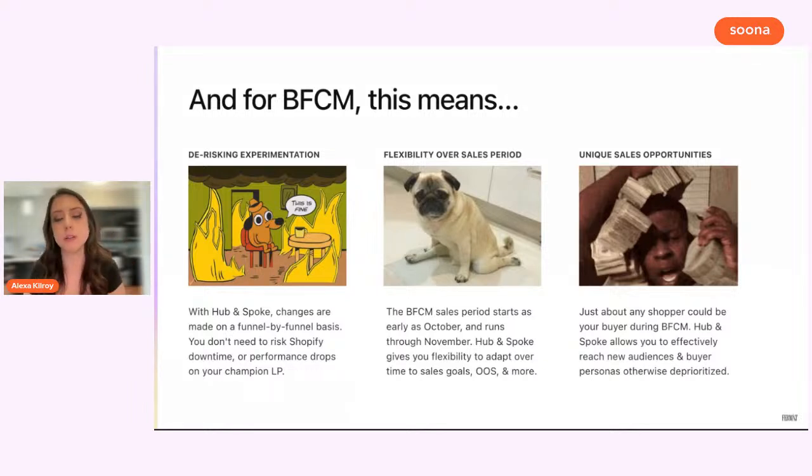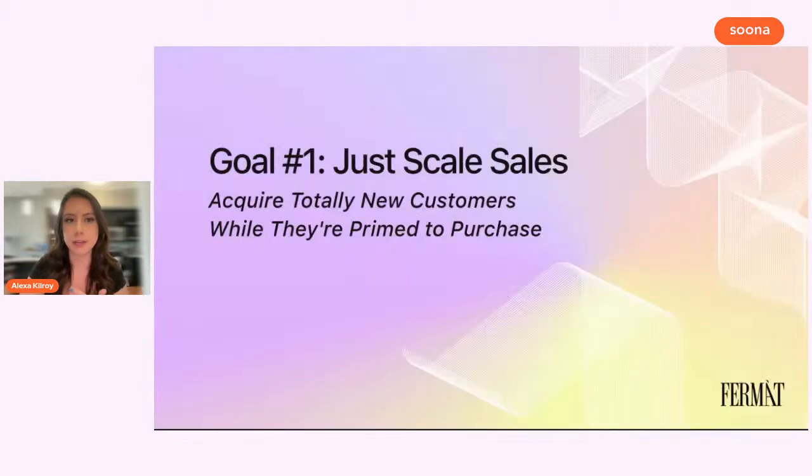And so Hub and Spoke allows you to reach new audiences, buyer personas, maybe geo-targeted areas that are probably otherwise deprioritized or not seen as a core buyer persona on your main e-commerce site. So I'm going to break down 10 really cool funnel experiment ideas here. These are actually examples from brands that we work with right now that we've seen perform really well.